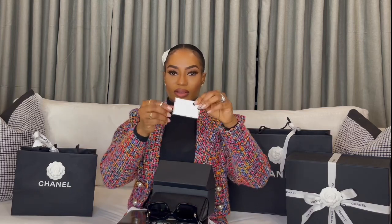Oh, before I try it on, it has the book on it, I guess for care instructions. And it has this little cloth to wipe it. Put that in here. So let's see how this looks. What do you think?